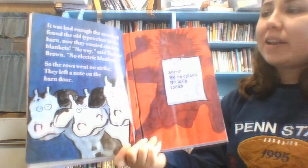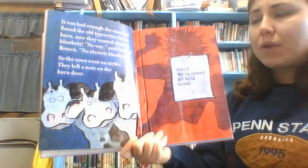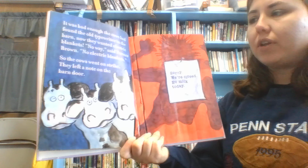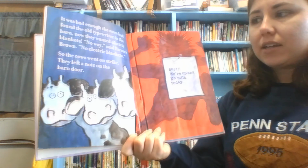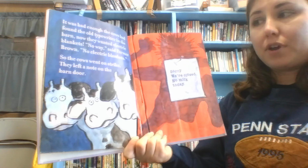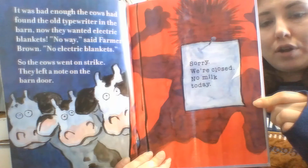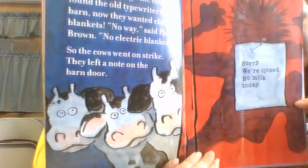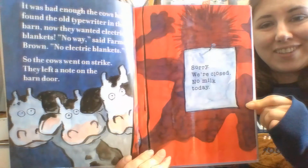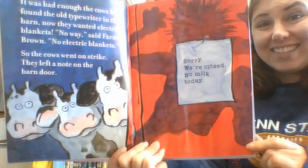It was bad enough the cows had found the old typewriter in the barn. Now they wanted electric blankets. No way, said Farmer Brown. No electric blankets. So the cows went on strike. They left another note on the barn door. And this one says, sorry, we're closed. No milk today. How do you think Farmer Brown feels about that? Do you see his shadow there? I think he's a little bit angry.